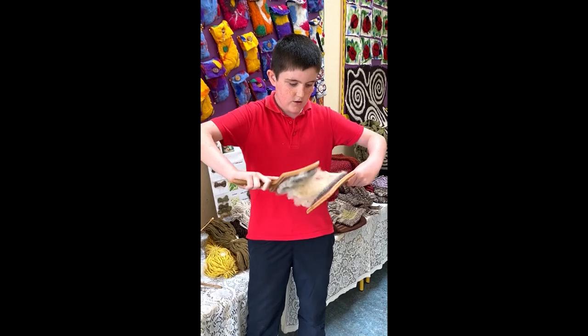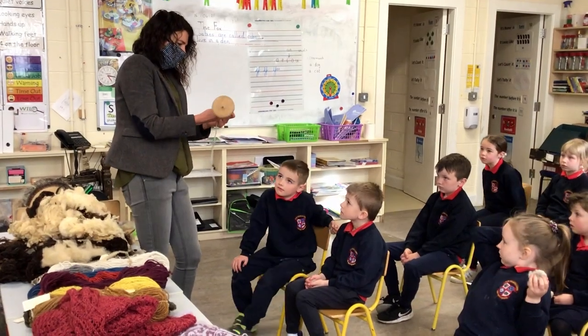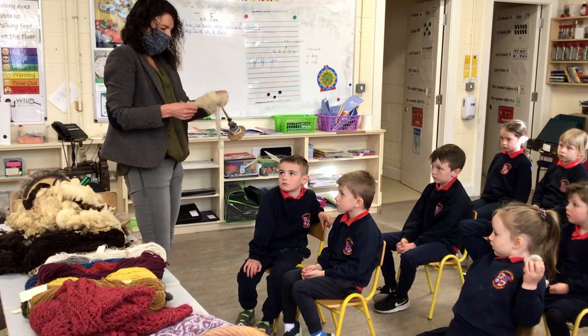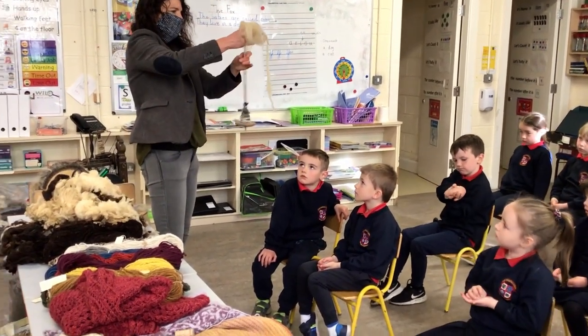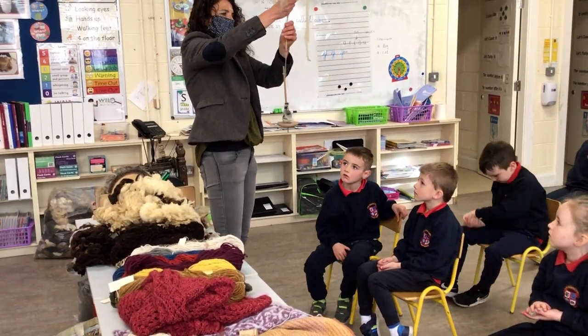So we make the wool a lot straighter. Learning how to spin wool with a drop spindle. Drop spinning uses a spindle and a whirl. A whirl is a type of weight. Using some carded fleece, you spin the spindle, which twists the wool and helps the fibre to stick together and become stronger. This makes the yarn.